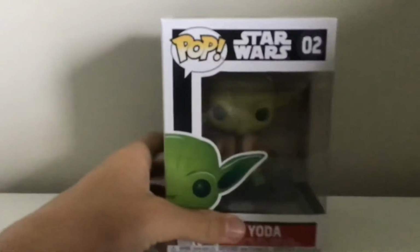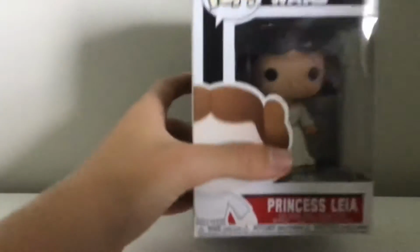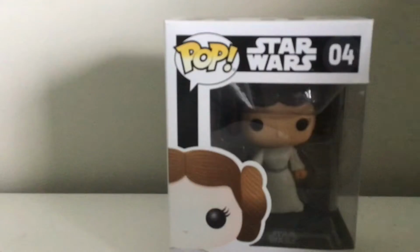But this next one is a Princess Leia, number 4, Princess Leia pop. She's just normal. Again, she's got a gun. I had to take this one back and get a new one because the gun was actually broken on the original one I got. So that is a problem with all pop vinyls. If it's real straight like lightsabers, they'll break a lot.